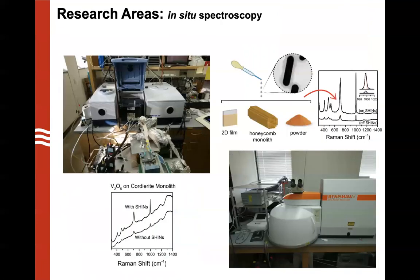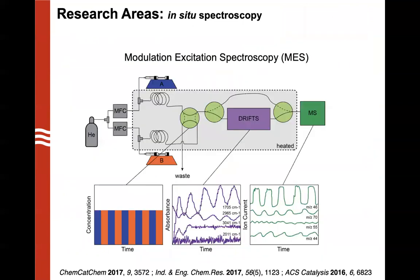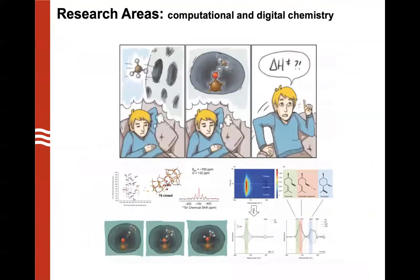We also use in situ infrared and Raman spectroscopy to understand how the surface of the catalyst looks, as well as to understand the interactions of reactants and products and intermediates with the surface of the catalyst. And for this, we use, for instance, this trick, which is called modulation excitation spectroscopy, which allows us to filter out noise and signals coming from spectators to better understand what is actually happening at the surface of the material.